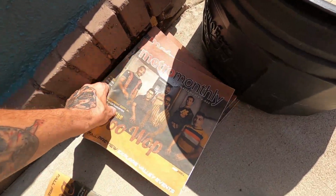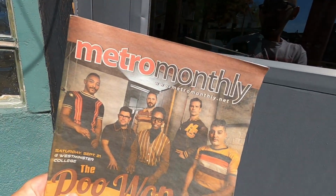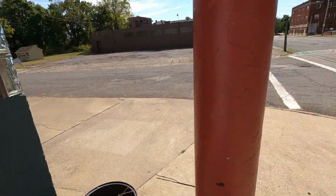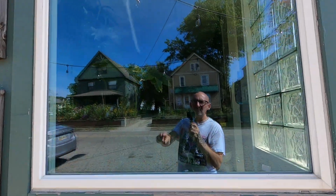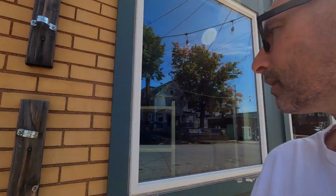Now keep this in mind. You see this right here? The Metro Monthly. I don't know if you can see this. The Metro Monthly, okay? Keep that in mind. And oh, look at these plants right here. Those look like mine. They actually do hold them up. I might have to do that with mine. I got some big plants at home. I think I have to thin out, but I also have to prop some of them up. Look at that. Does that look like a little duck or something?